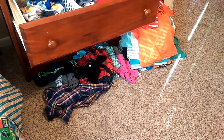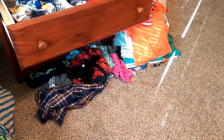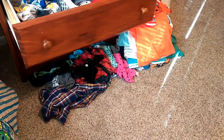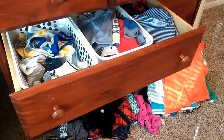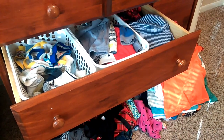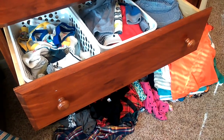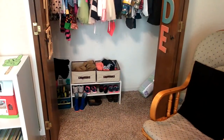Okay, so right here we've got clothes that have been washed but have not yet been put away. And most of that is boys' clothes and just a little bit of girls' clothes. And then here we've got our socks and underwear drawer, our pajamas, and then kind of accessories. Got some swim clothes in the back, couple train hats, but also underneath there's some ties and belts, things like that. And here's the closet.